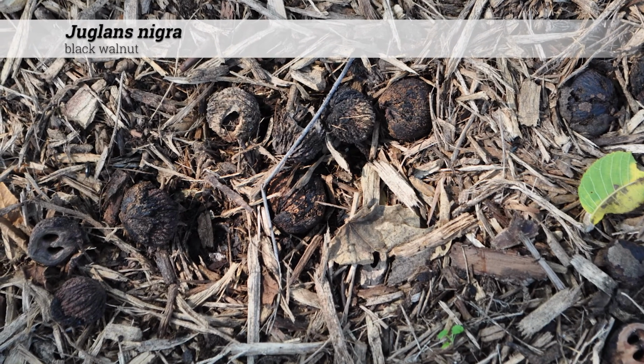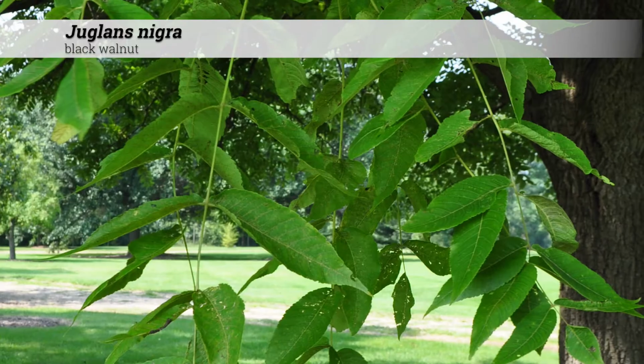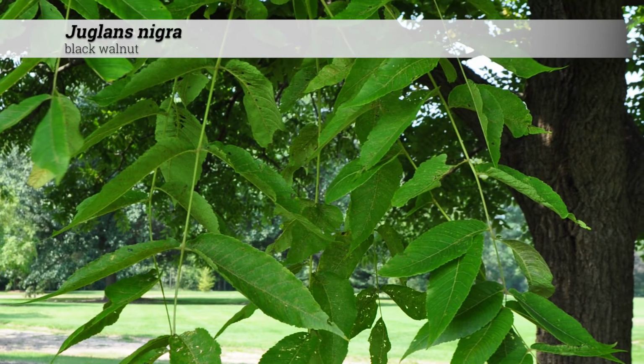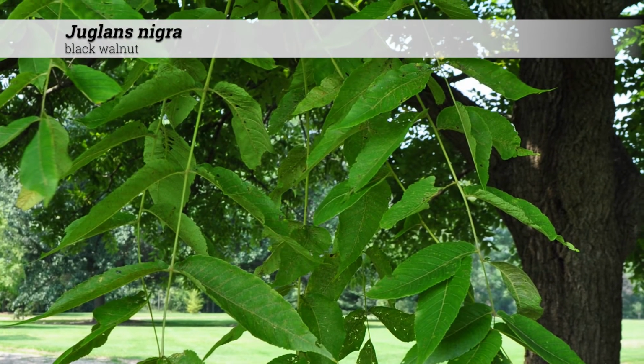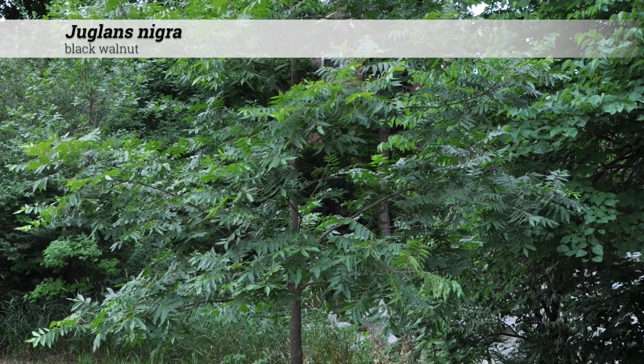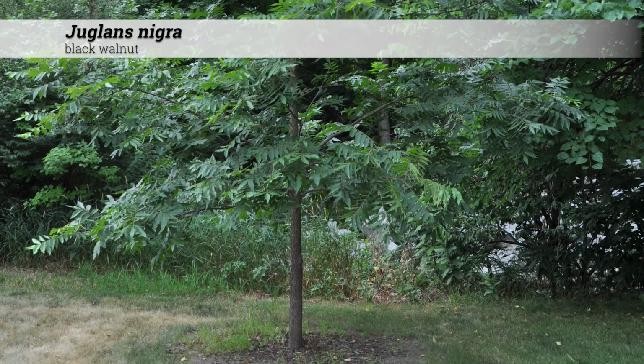Cultural information for Juglans nigra. These are hardy from zones 4 to 9, typically do best in full sun, and will tolerate a soil pH from 5 to 8, or acidic to alkaline soils. They are native to Iowa, as well as most of the U.S. anywhere east of the Rocky Mountains and north into Canada.